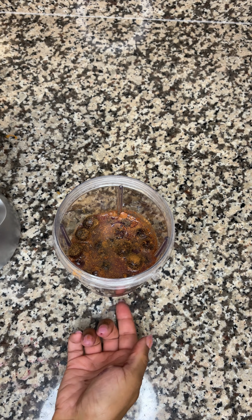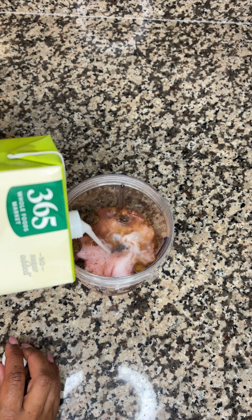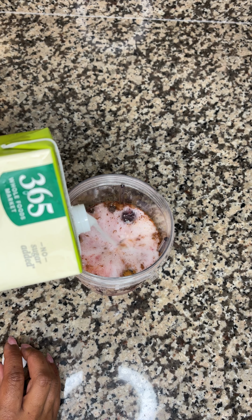Now, I have done this in the past. I've added some kefir to my smoothie. So I'll put like the juice or whatever I'm using, and then I will add some kefir. And that gives me some extra probiotics as well. So I'm gonna fill this up to the line where it says max.